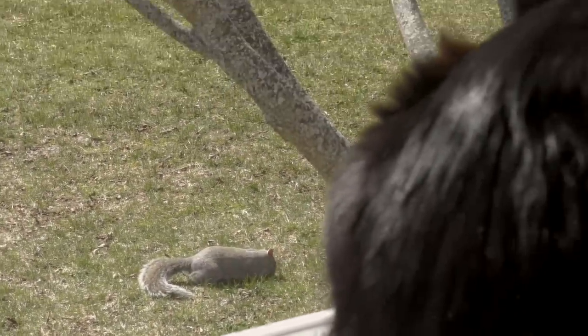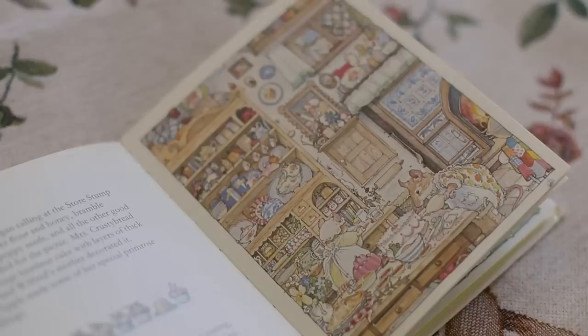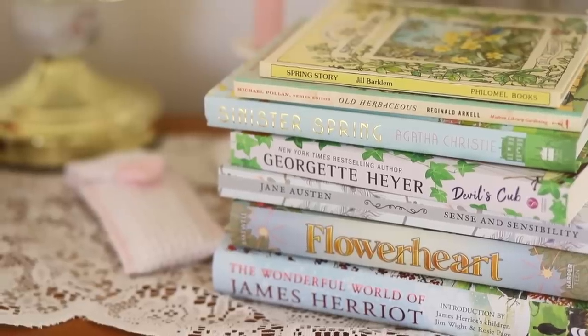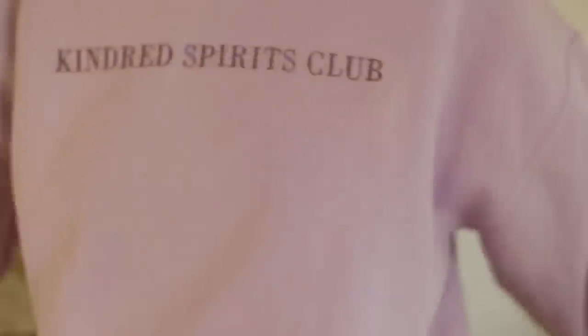Today, I want to share with you my personal favorite spring books, some recent favorites, and then ones that I also go back to time and time again. Books that transport me to cottages in the countryside, gardening, and the London season in Regency England, and fantasy stories with flower magic.